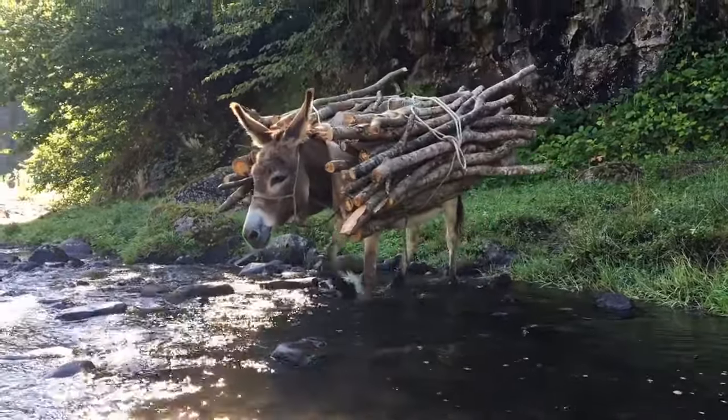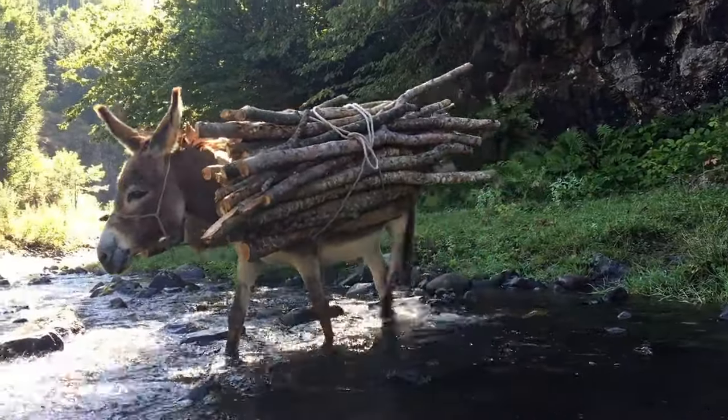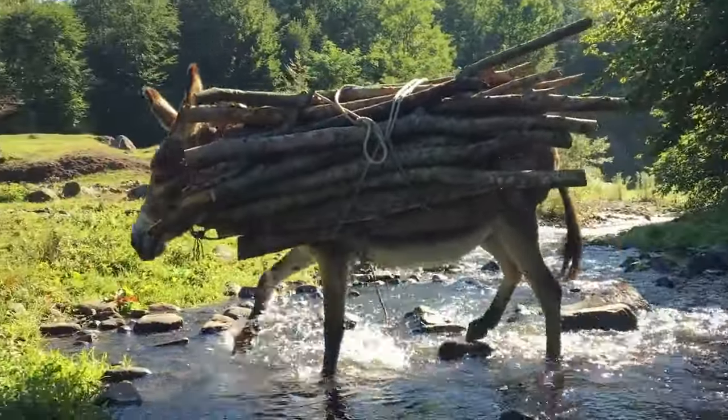In 1977, there were only 44 Poitou donkeys in the world. Today, there are still just under 500 of them, so consider yourself incredibly lucky if you see one.